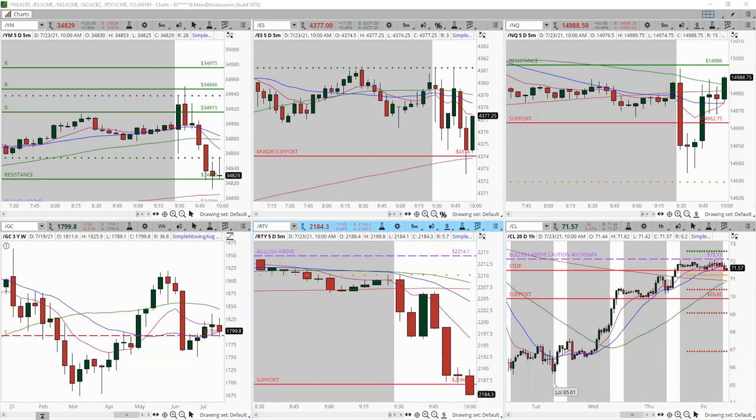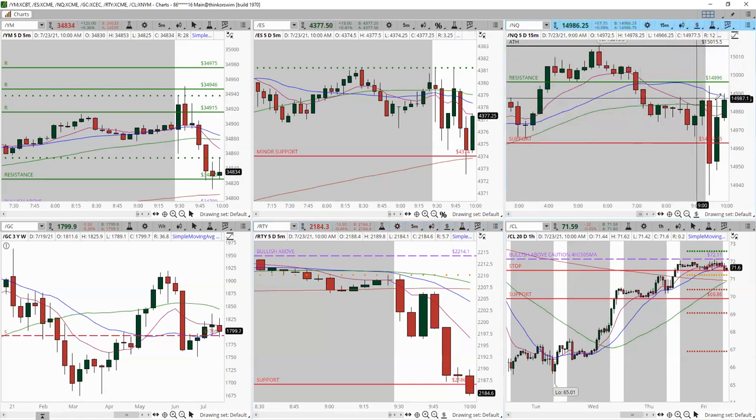NASDAQ going back up. Let me see the 15 minute on this one. See, it's a 15 minute trigger, but it's right into the 20 SMA, not clear. This is an inside bar. This is strong. This is nice. But this one is the problem right here because we have just started this 15 minute segment and this is not looking super strong here.